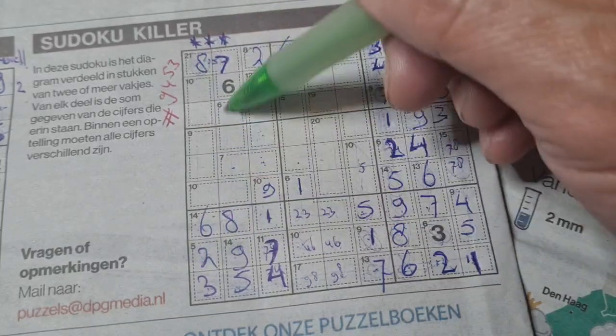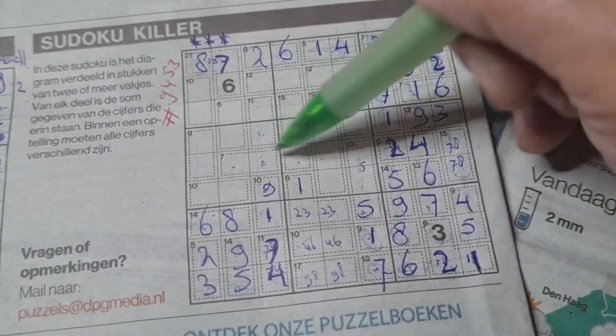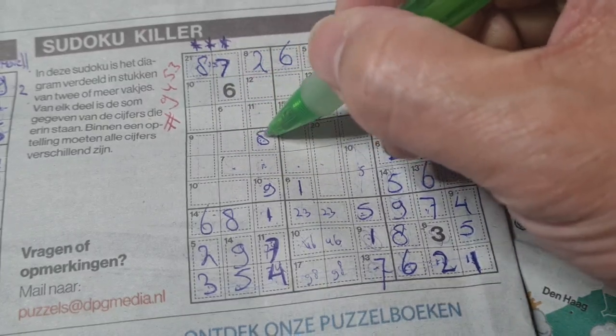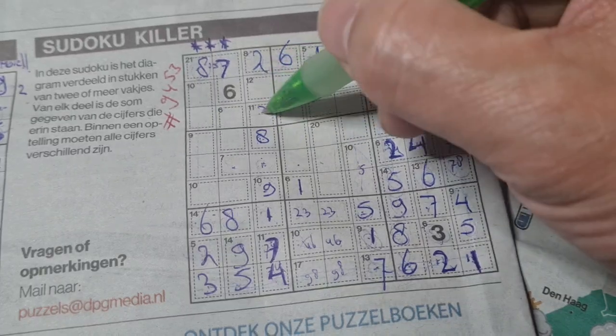8 in the first column, 8 in the second column. So the third column, only 2 places left for the 8, should be here or there. I cannot place the 8 in the box of 7, of course, so the 8 should be here in the box of 11. In the box of 11, the combination will be 8 plus 3.